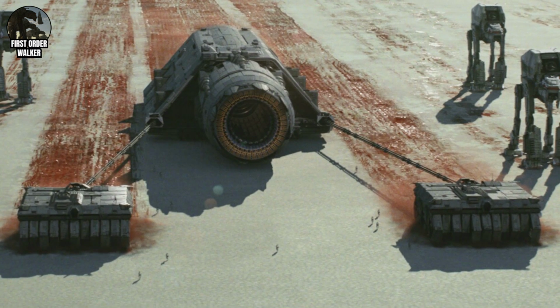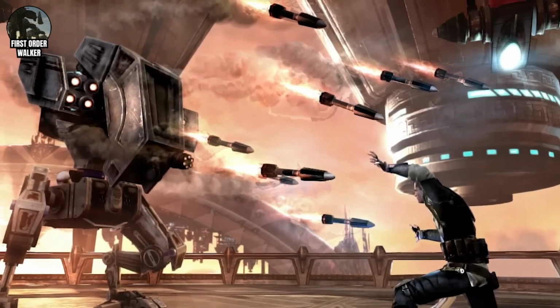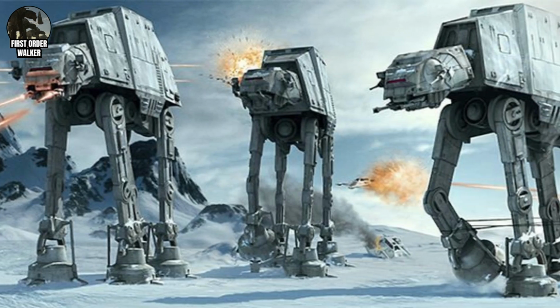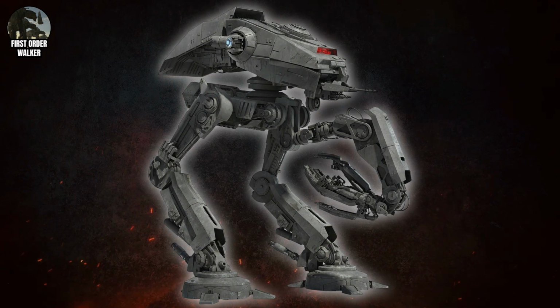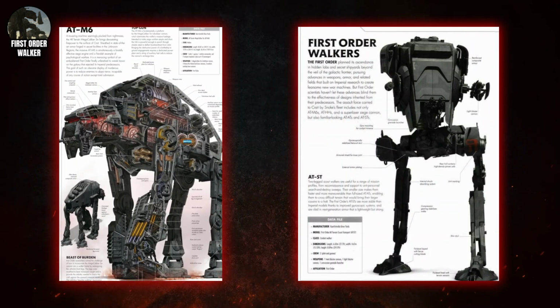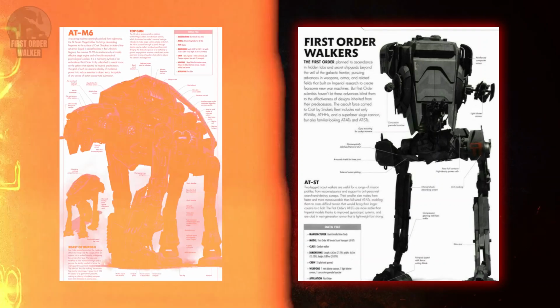Walkers like the AT-HH, Heavy Hauler, appeared on supply routes and were used to suppress planetary populations. These walkers weren't just tools, they were propaganda machines. Massive, roaring, and unstoppable, they marched on Crait like avatars of tyranny. Their bulk was their message. The First Order doesn't compromise, it crushes.